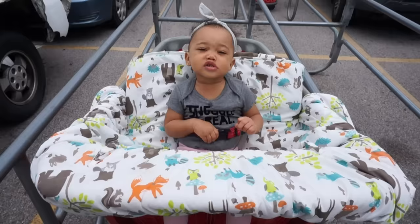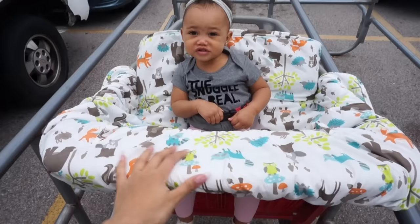All ready to go with my car cover. Are you ready, Zaya? And I always use reusable bags to be eco-friendly. Let's go! Yay, Target!